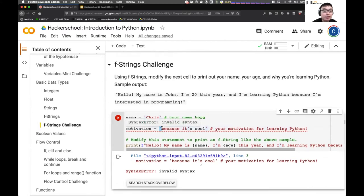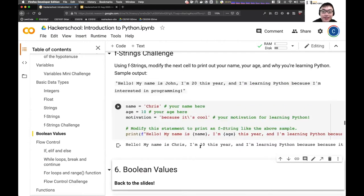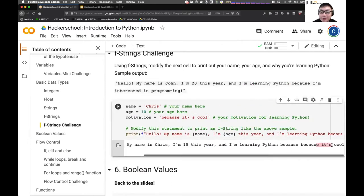You start with a quotation mark and you end with a quotation mark. And it's recognizing this as an end of string. And so it's sort of messed up. So one way to get around this is you can add a backslash. Backslash sort of tells Python that it's actually part of the string and it's not ending the string. Okay. So if I were to run this, you will say because it's cool.